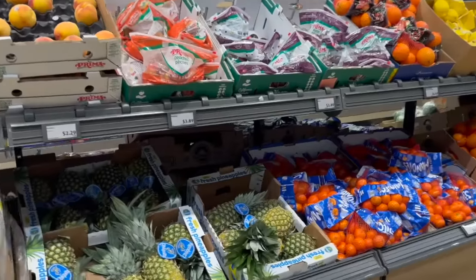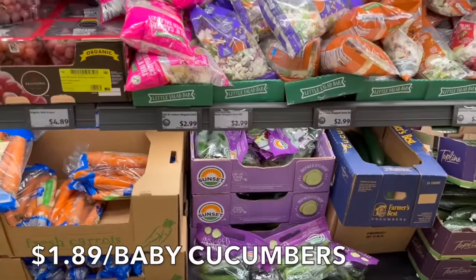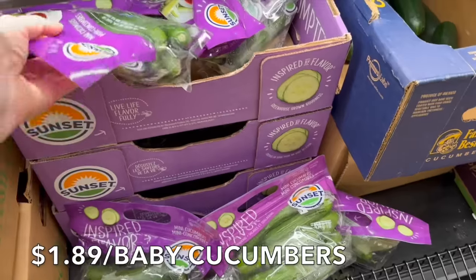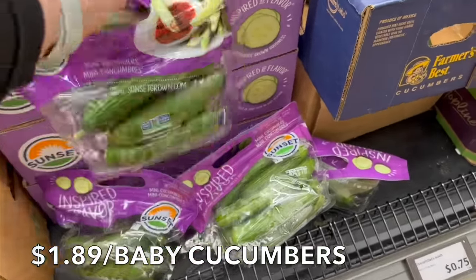Okay, walking over by the produce. So over here, we're gonna grab some of the mini cucumbers. These are non-GMO. I love the mini cucumbers in here. Absolutely love them. They're so delicious.